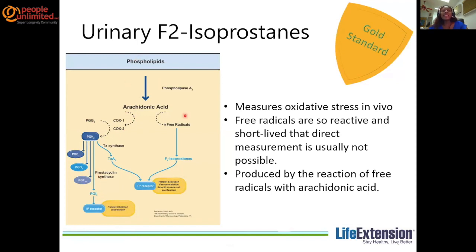Now, what we see whenever you have excessive free radicals that have built up in the body is that the foods you eat, the fats that you consume, do not go down the normal enzymatic pathway. They actually go down this pathway to produce these F2 isoprostanes. So it's just a product of the reaction of free radicals with arachidonic acid.